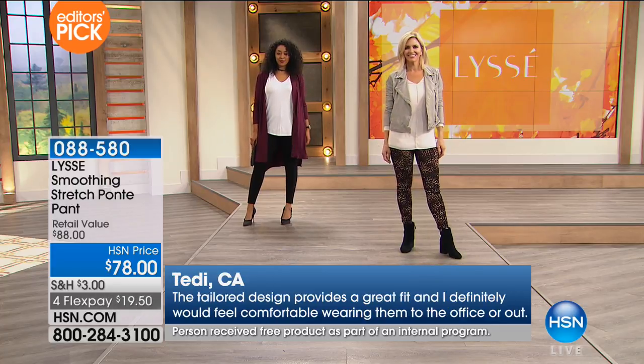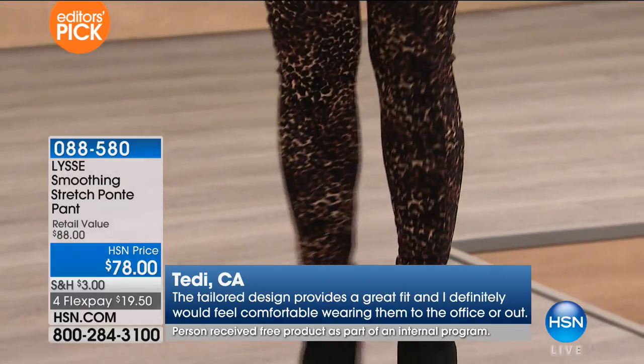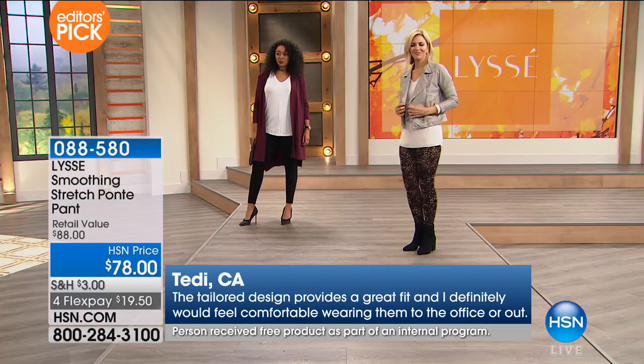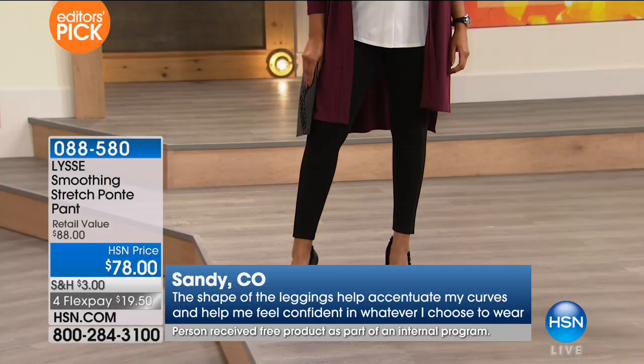So colors. Let's start with the prints, since we're over there with the girls. That's the brown leopard. Classic black, of course. And you're wearing gray cheetah.